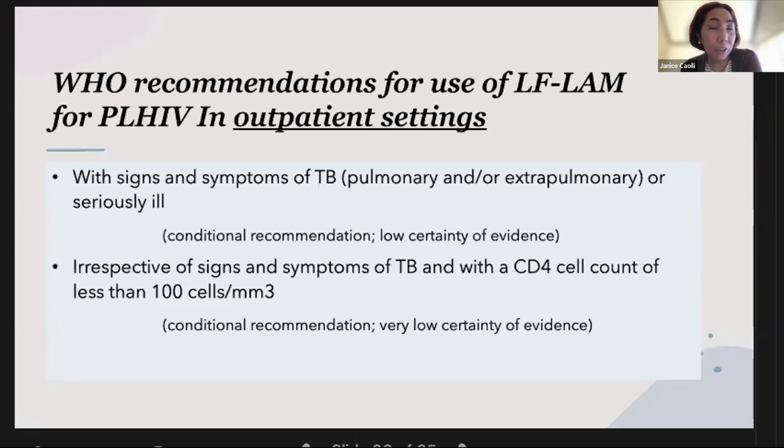But we have HIV patients with extrapulmonary TB who cannot produce a good specimen, or the specimens are inaccessible and we need invasive diagnostic tests to get samples. Urine is not invasive to get. You just have the patient collect urine and then you can use this test.